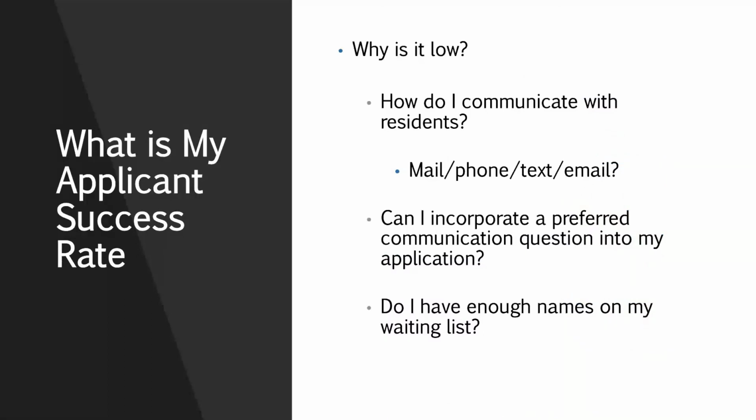How do I communicate with residents? Can I communicate just through the mail and expect the mail to be delivered on time and then mailed back to me in a timely fashion? Can I put in extra steps to implement my team to make phone calls, send text messages or emails? And if you're sending text messages, do you have the proper software to communicate via text with your applicants and or your residents? Could you look at your application process and incorporate an additional question asking what's your preferred method of communication, so that you know the best way to reach somebody?